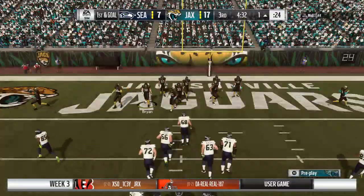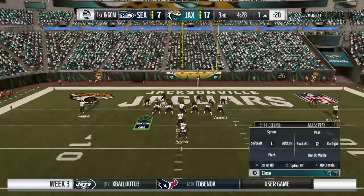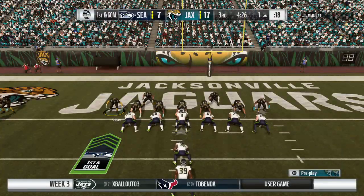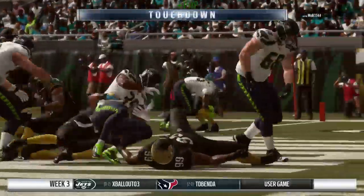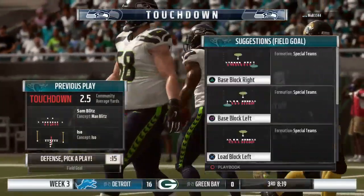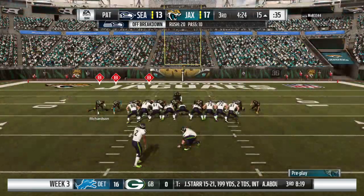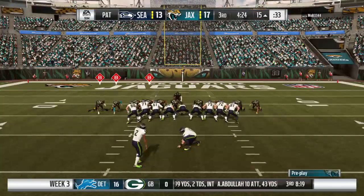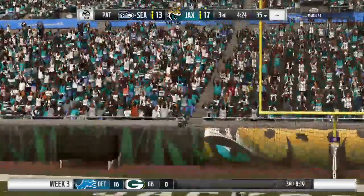First and goal, and they've got to be thinking a chance to get right back into this football game. They'll try to punch it in with Yeldon. And he's across the chalk into the end zone. Touchdown, Seahawks. T.J. Yeldon, his first touchdown here of the new campaign. And the Seahawks have made this a one-score game.